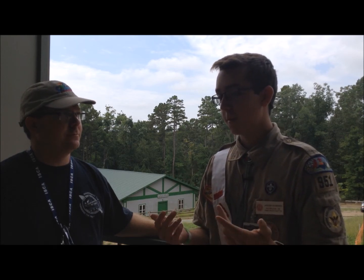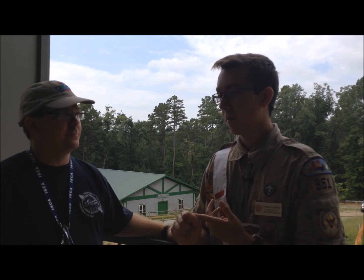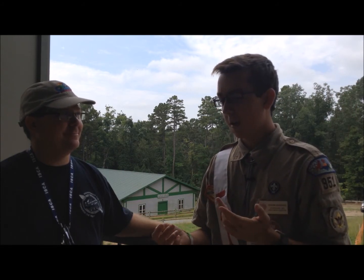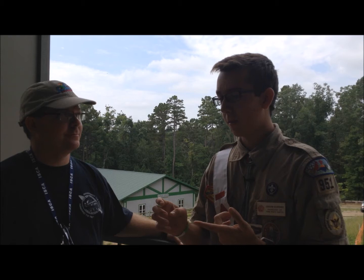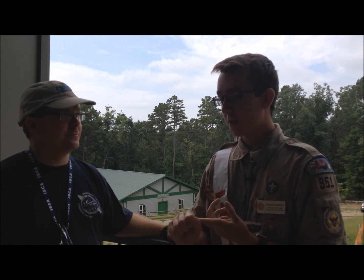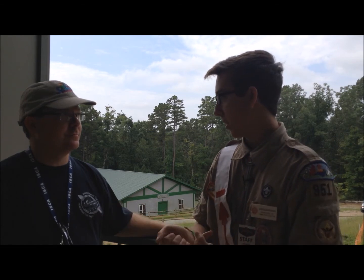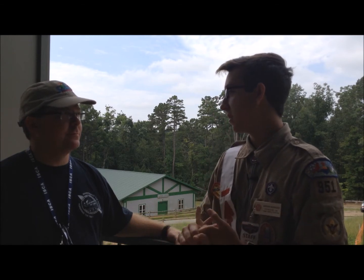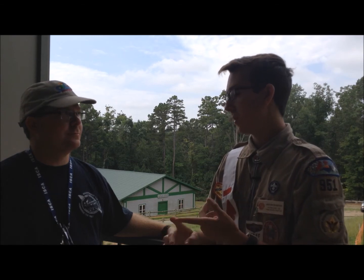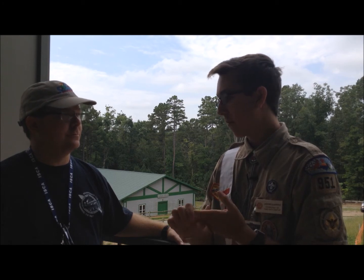Some patches are specifically sold to fundraise for certain events. We've had patches to fund our new dining hall, which is behind the camera, or different events that we put on. We have a 50-miler patch that helps fundraise that. And then the rest is going towards buying more merchandise, obviously, and coming up with new ideas. We always try to come out with new patches and new merchandise every year at least.